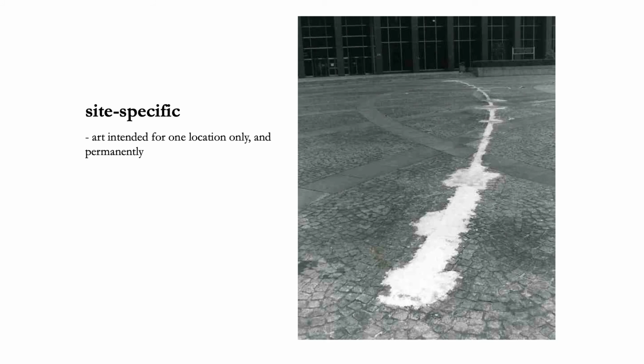So here I ask you, who do you think was right? In the nature of public art, what are the artist's rights and responsibilities to the public commission? What is the purpose of public art?